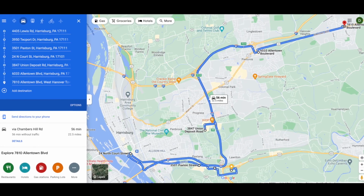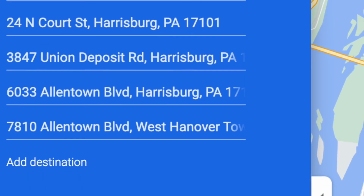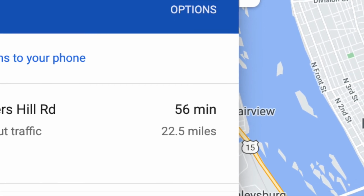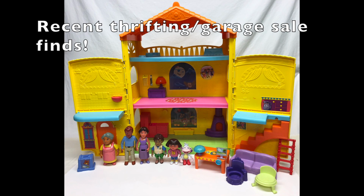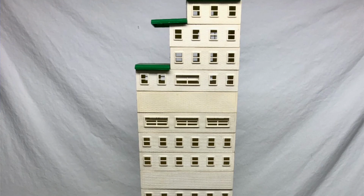So that's it for our epic Harrisburg thrifting run. The drive time from the first place to the last place is about an hour. It took us a lot longer because we live about an hour plus outside of Harrisburg, and we tend to linger at some of these places.